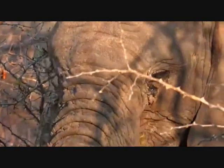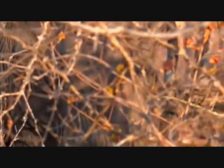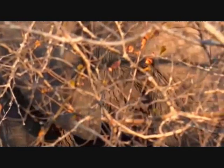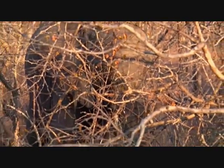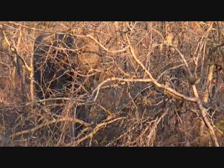This elephant looks like it's crying. Viam's looking at the tears that seem to be flowing from the elephant's left eye there. And I don't think it's actually crying. Thank you, Viam. I think what you'll find is that she's probably got a little bit of an infection, or perhaps one of these knobthorns has hooked her a little bit in the eye.